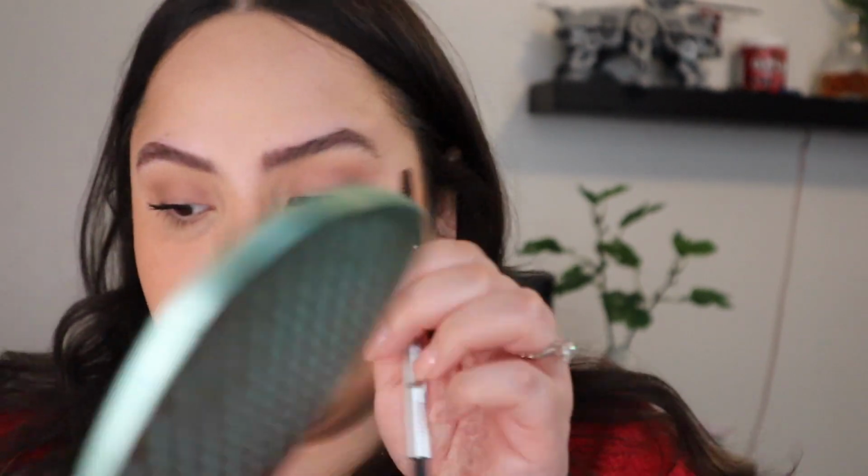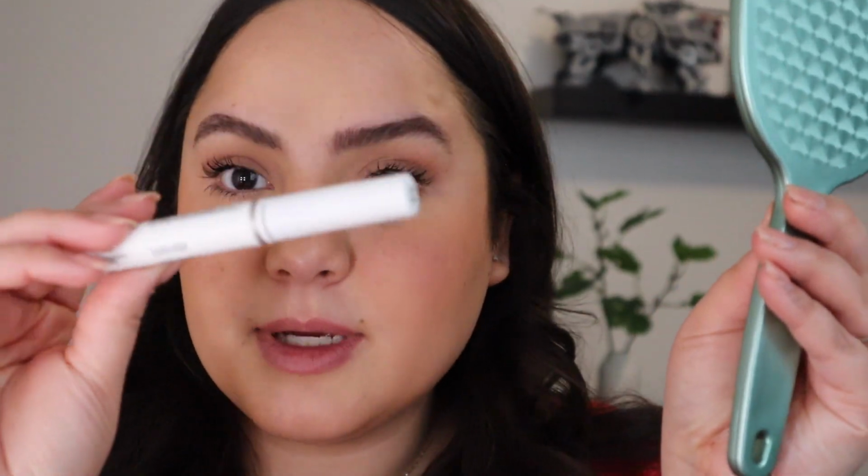The reason why I know this thing is working is because I cut my eyebrows the other day and I had a huge bald spot in there and it grew already. So it's only $14. If you guys want, you should give it a try. It's at Ulta. Now that I'm done with this, I'm gonna go ahead and set my eyebrows.